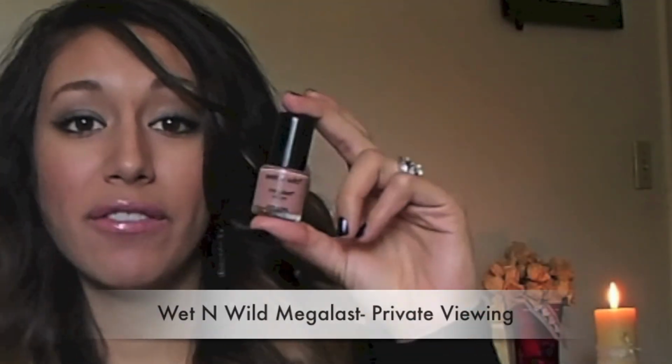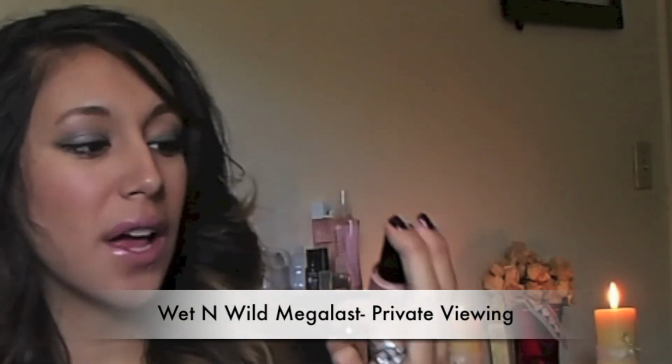Then I have another nude color. This one is a little more opaque, I guess you can say. It's not so sheer, and it's not so light either. It's still a nude. It's called Private Viewing. It's one of my favorites. This is from the N Wild Megalast line. They do have new packaging; this is the old packaging, as you can tell, but it's one of my favorite nail polishes. It looks so clean, so nice on your nails. Again, one coat can be a little sheer, but if you want it to look more like it looks in the bottle, just add 2 coats, and it's a really pretty nude. I think it's still totally appropriate for those office jobs that are a little more professional. Very appropriate, and I definitely recommend it.